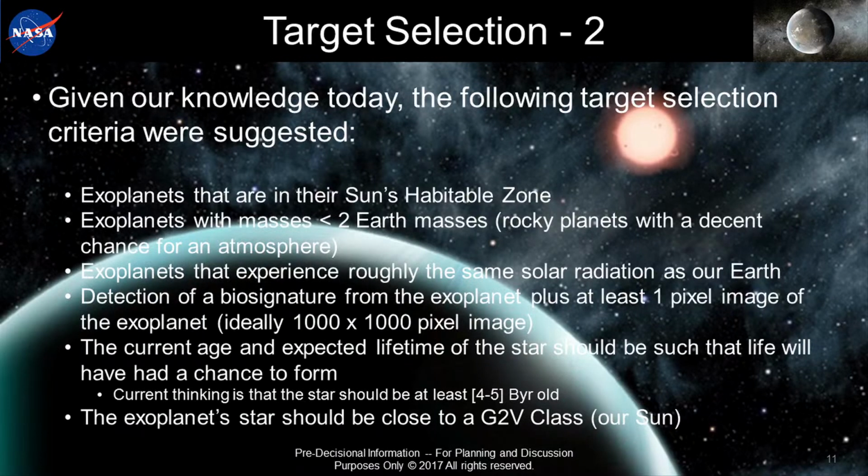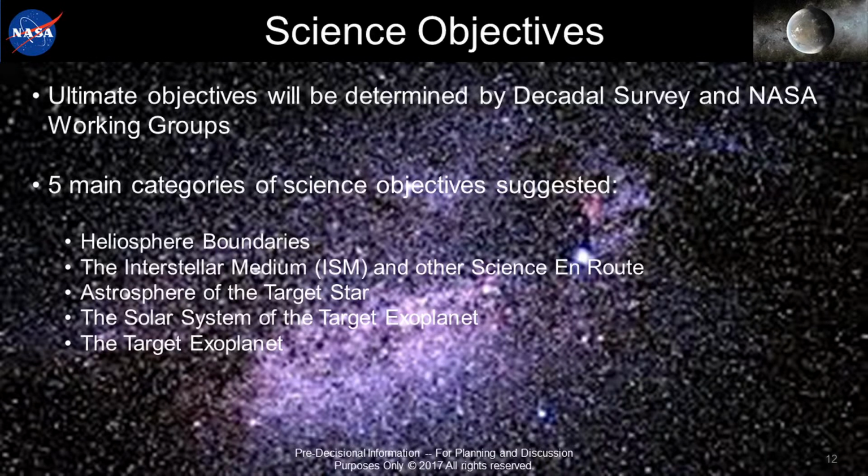And again, I want to caveat each and every one of these. They will change as we know more, as we learn more. So science objectives, ultimately the objectives will be determined by some kind of a decadal survey and NASA working groups, but the five main categories of science objectives suggested were heliosphere boundaries for our own sun, the interstellar medium and other science that we can do en route like astrometry, the astrosphere of the target star, the solar system of a target exoplanet, and the target exoplanet itself.